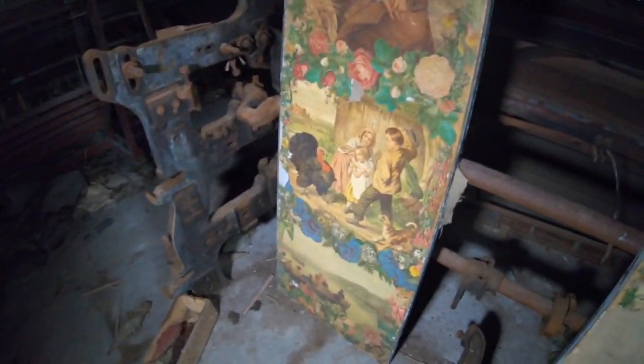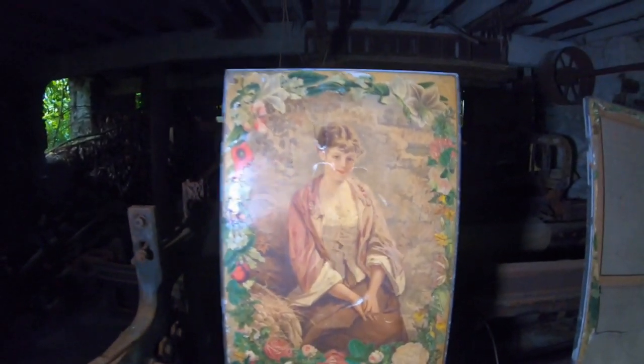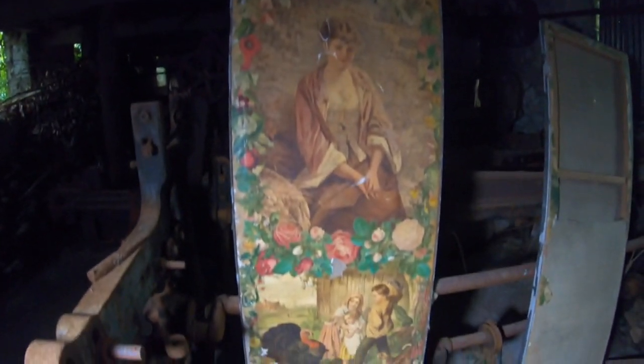I know it's a bit dark in there, so let's just see what I can see. We are at an abandoned mill, which is one of the first I've ever actually done, to be fair. I've known about this location, I want to say, about 7-8 years. I've just never actually got around to doing it.